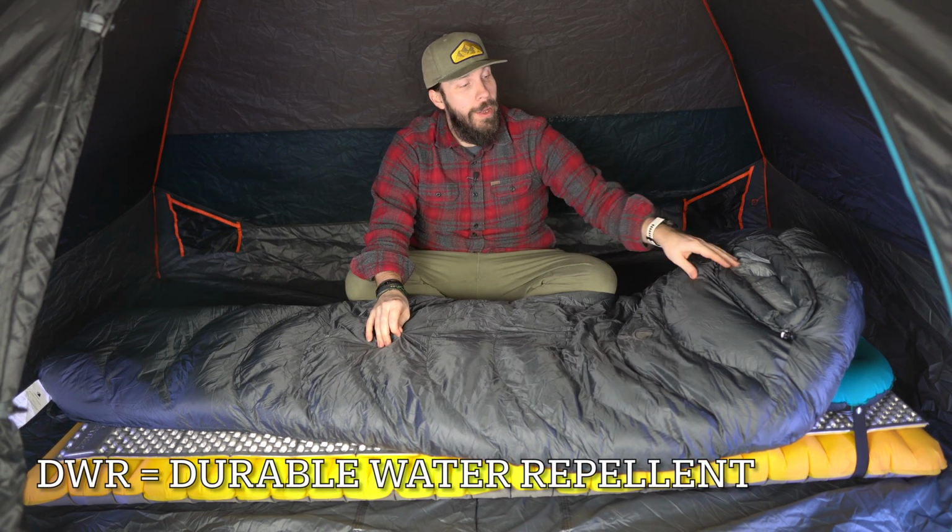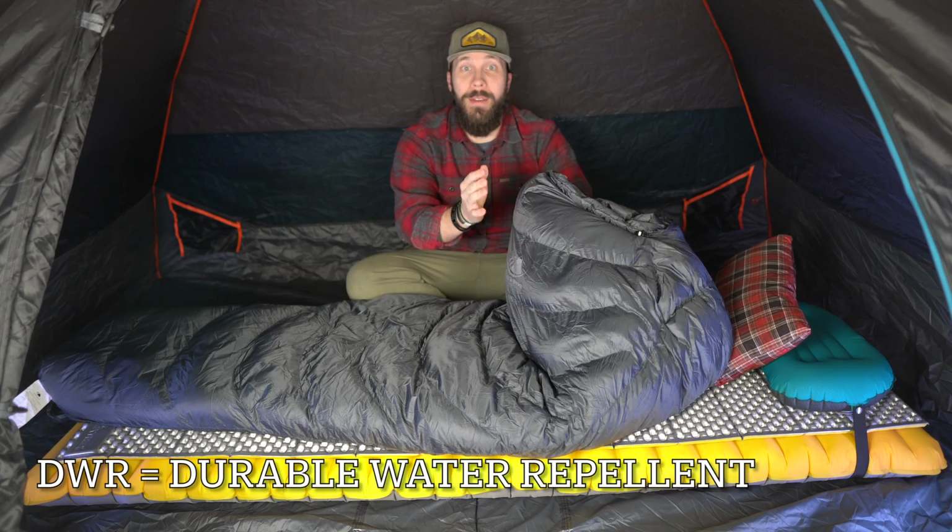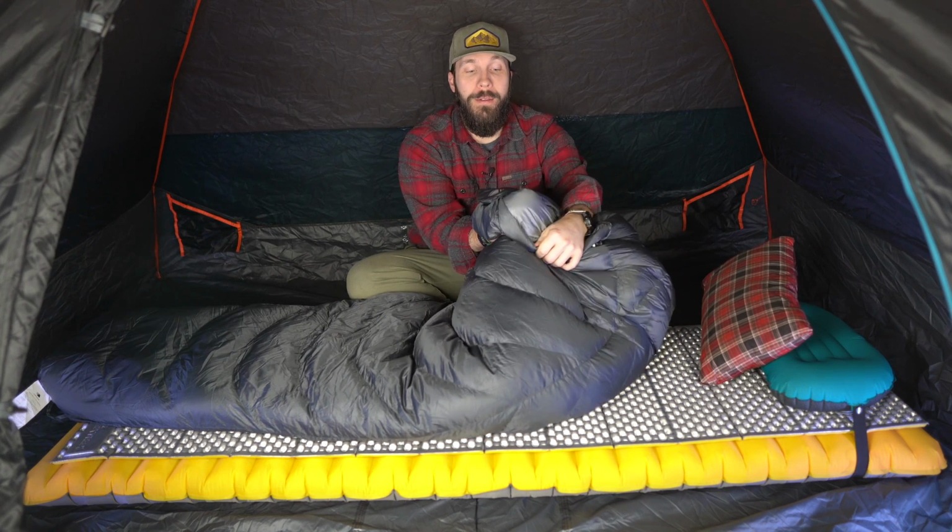The Katahdin from Hyke Byke uses their 625 fill power equivalent cluster loft synthetic down for insulation with a DWR coated 20D ripstop nylon on the outside as well as on the inside. And I have to say I'm impressed with the feel of this synthetic down and the way it lofts up. Theoretically, you're giving up a little bit of weight with a synthetic down, but this one comes in at a very reasonable 3 pounds 9 ounces.